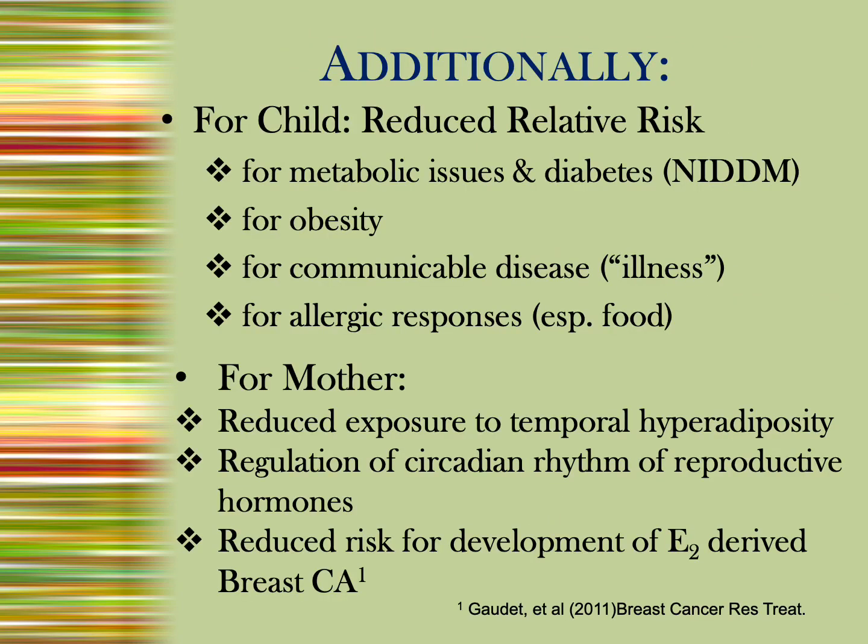There are a couple other really interesting additional benefits that can come about that reduce relative risk for diseases for the child. There's a reduced relative risk for metabolic issues and diabetes. There's a reduced relative risk for obesity, as well as for communicable diseases. There's a reduced relative risk for non-communicable diseases related to obesity and metabolic issues. There's a reduced relative risk for food allergies, particularly if the mother is consuming a variety of foods, as every food particle that the mother is consuming has a chance of being seen within the breast milk.